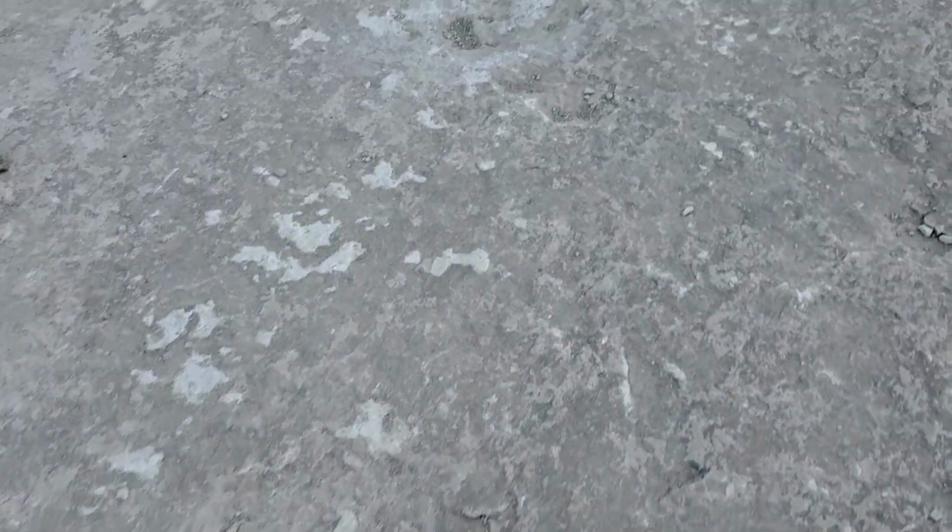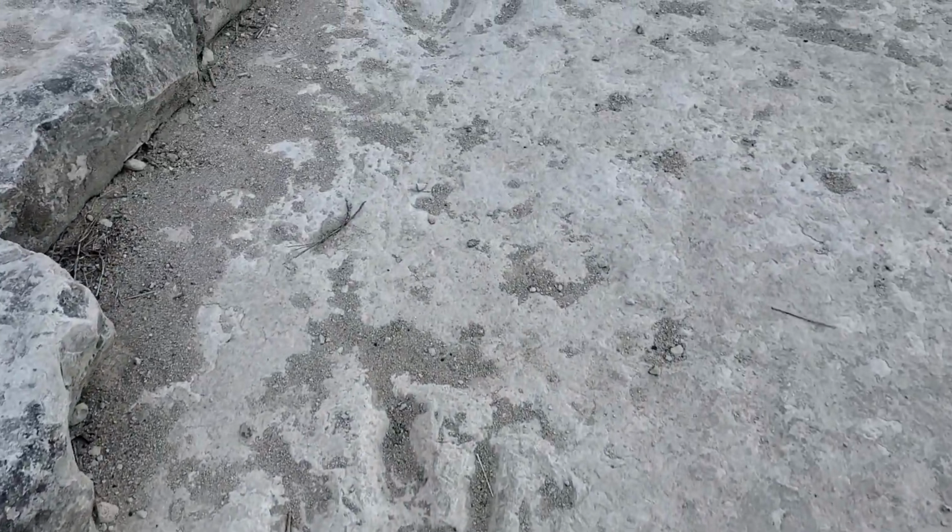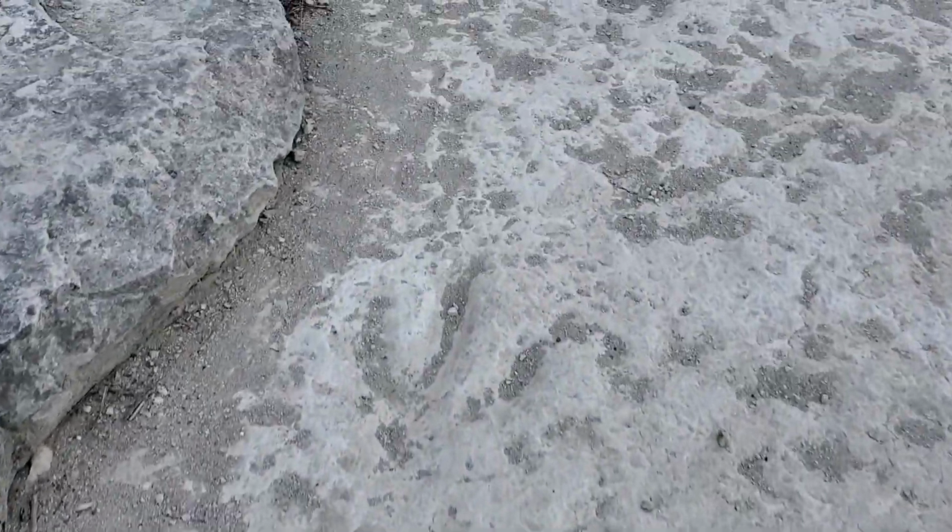So this is an interesting spot. These are dinosaur tracks that are preserved in some beds within the Walnut Clay, and these occur in the town of Leander, Texas. They're not real well known. This isn't part of a park or anything like that. You just kind of have to figure out where they are and walk up the creek and find them. So it's really neat.